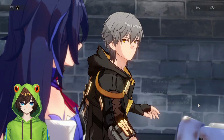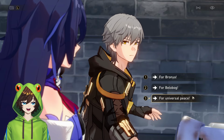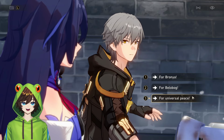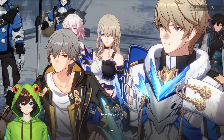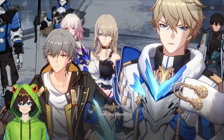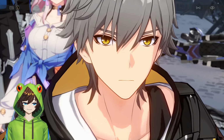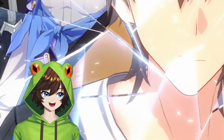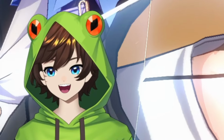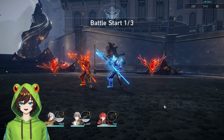All right. Now's the time, baby. For Bronya! For Belobog! And for universal peace! Here they come. Let's go, baby. Steel yourselves. No, you steel yourself. I don't have any steel armor. But I am ready. Yes. I feel so powerful right now. I am not gonna lose.